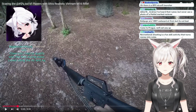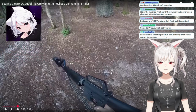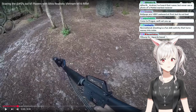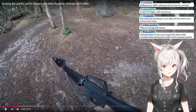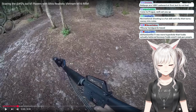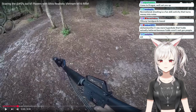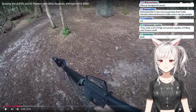I had to qualify with the M16 during basic. Loved it, using the A2 and A4. Bigglesworth, you had to qualify with the M16A1 or A2 in basic? That's the question. Are you saying you had to qualify with the A2 or the A1? Because I obviously have no idea when you went through basic training. A5. Okay, well, you choose the A4.